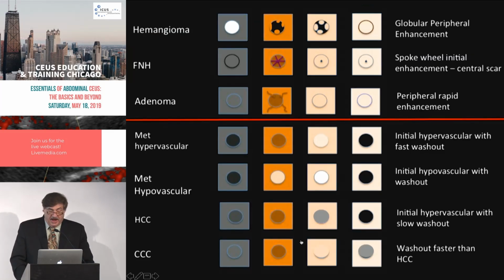So here's my little graph of how we interpret. Everything above the line is benign. And we use the arterial phase for liver imaging to characterize these benign lesions. Hemangioma, globular peripheral enhancement with central filling in. FNH, flow beginning centrally and going out with a spoke wheel appearance. Adenomas, enhancement coming from the outside in. Adenomas, about half of them can show mild washout. And again, I think Stephanie will probably go over that in much greater detail.